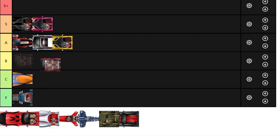Next, we have the 200k car. And I'm going to get a lot of hate for this. It has been a discussion with the Discord server over years. However, I believe that this 200k car, the final McLaren SLR, or whatever McLaren it is, is an A tier car. Yes, I don't think it's as good as this one, but it's on the same tier as this one. And I know some people hate this car. And to that, I say, I don't think it's that bad.